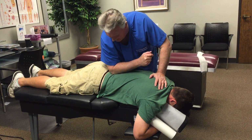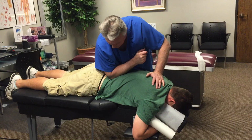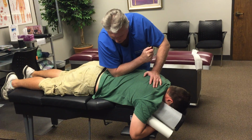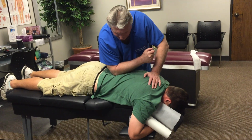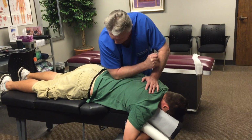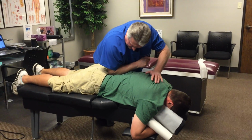Putting direct, steady pressure right down in the quadratus lumborum, multifidus, and erector spinae muscles as they attach from the lumbar spine to the pelvis. And then we work all the way up into the thoracolumbar area, which is a high stress area as well. Is that pretty tender right here? Yep. Feels good though. Yeah, it's one of those hurt so good things. And same thing on this left side.